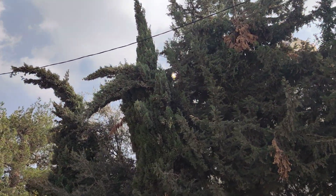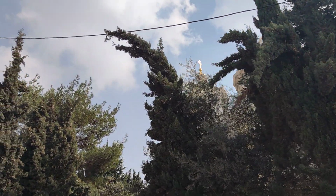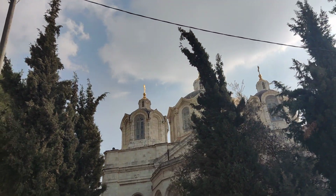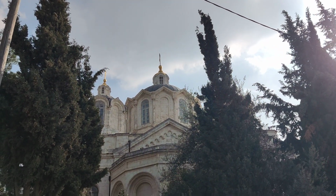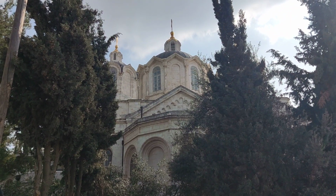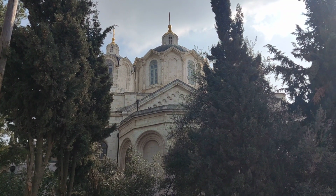And now we have a special view from this side as well. Look at this now. Isn't that beautiful, huh? And I leave you with this beautiful view on the Russian Trinity Cathedral here in Jerusalem.